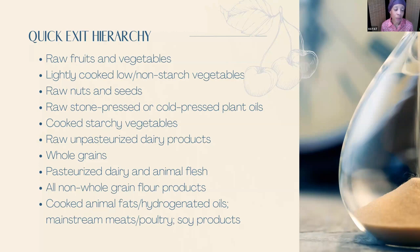And next in line would be whole grains. And now again, we're at the portion of the list where it becomes more and more of a challenge and more time is required to break these things down. Whether that's quinoa, whether that's millet, there's a host, okay? Then we have pasteurized dairy and animal flesh.